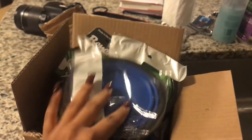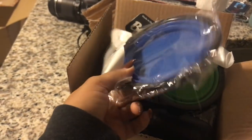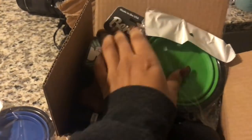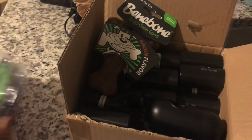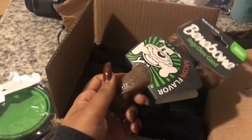Then I got these collapsible plastic bowls. These are for him to eat and drink while we travel if we need them. I got two of them for food and water. Then I got him this little chew bone thing. Somebody recommended it, so I got it.